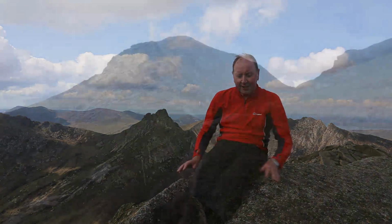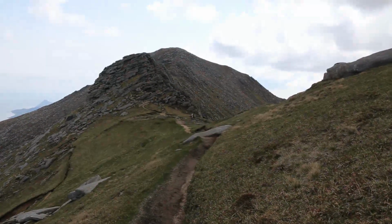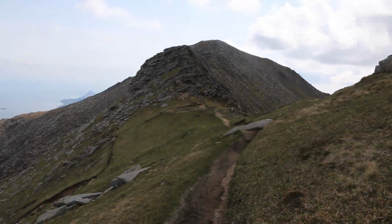More cracking views. Kirvor, castles. One or two people about. Unfortunately it's very busy up at the top of Goatfell. Anyway, it's nice enough here, so I'll stay here and have my lunch. That's it, lunch is over. Goatfell's next.